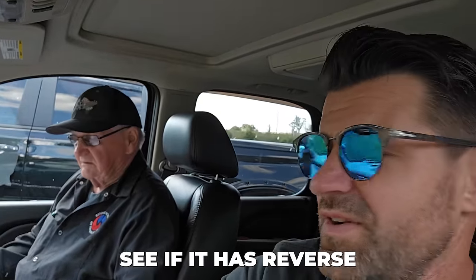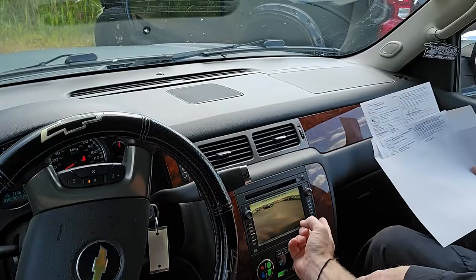All right, let's see if it has reverse. So far we have power, we have start, we have reverse. We're 3 for 3. Is the AC cold, Papa? Oh, hey, backup camera, Papa Al just pointed out to us. Do we have cold AC? Right here, those green buttons. We have cold AC. I forget what number we're at, but I think we're at like 4 or 5 check marks.